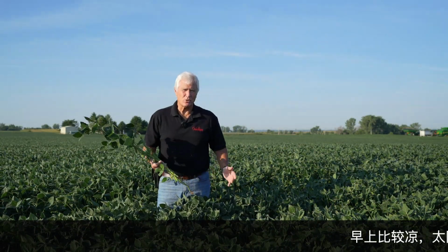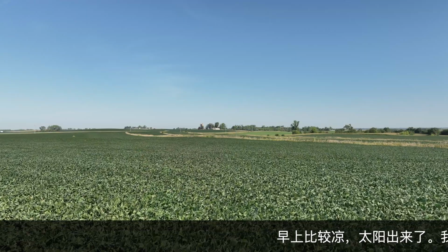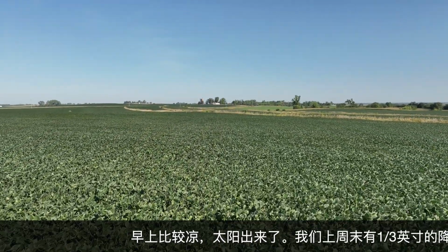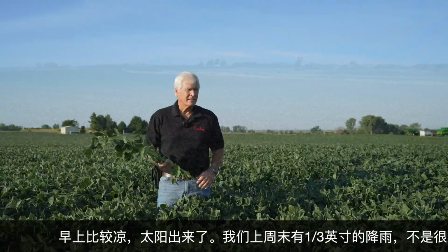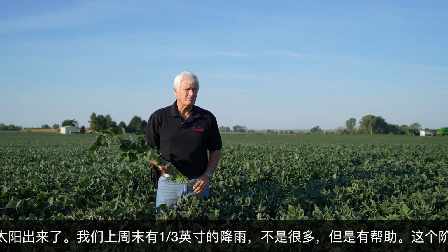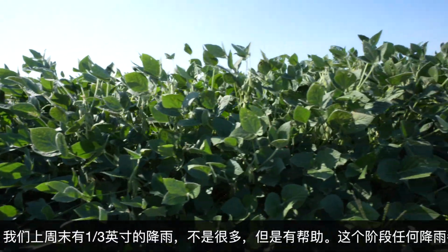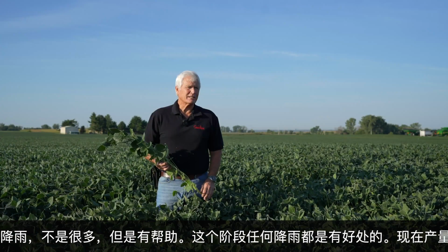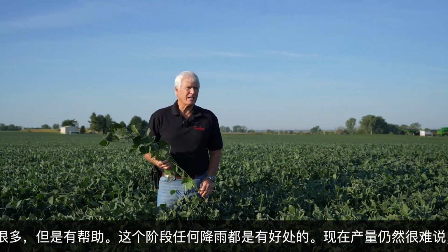Another nice day. It's cool this morning. Sun shines out. We did have 3/10 of an inch of rain in this area this weekend, and that's not a lot, but that will help us some. Any moisture at this stage of the game will be helpful. So it's going to be interesting how that plays out.